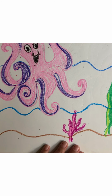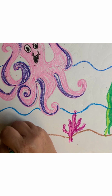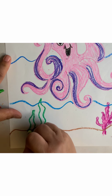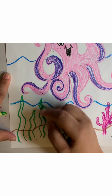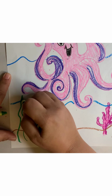I think I might add some more of the seaweed coming up. It's a nice filler into the page. Some taller ones, some shorter ones. Still making one side darker, the other side lighter. Looking good, looking good.